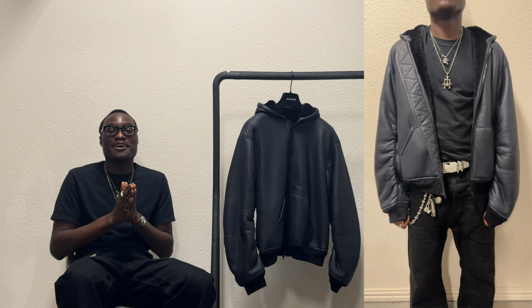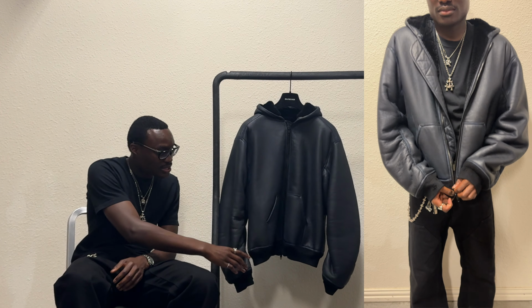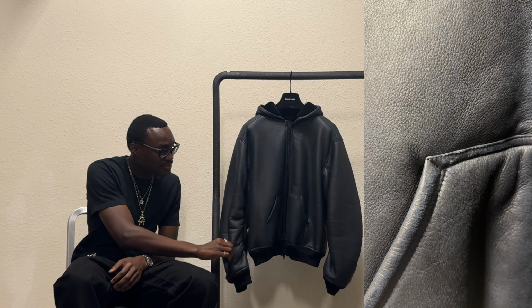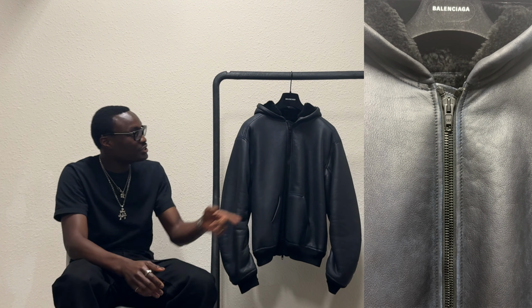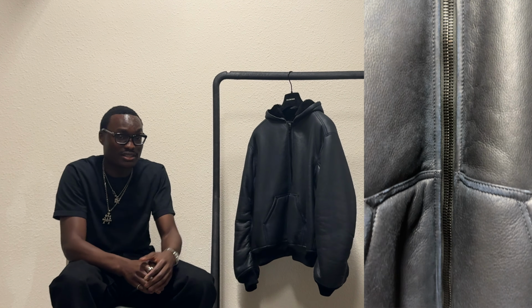Bombers are my favorite jacket silhouette. This is definitely the best bomber I've ever owned. The quality on this is insane. Like, the leather, the way it's finished, the distressing on the hem, the sleeves, the seams, the double zipper, big black chunky zipper too. I love chunky zippers.